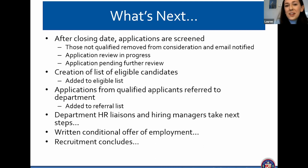Should everything go well and you have a smooth interview, you would receive a written conditional offer of employment, and then the recruitment would conclude and you'd come back to us for onboarding, which our recruitment specialists handle.